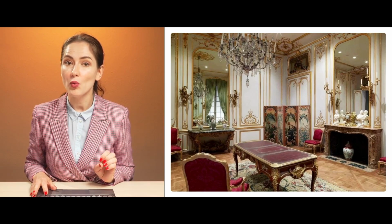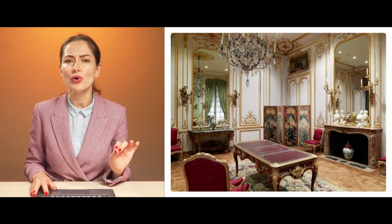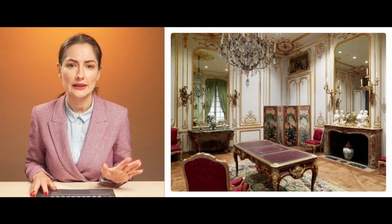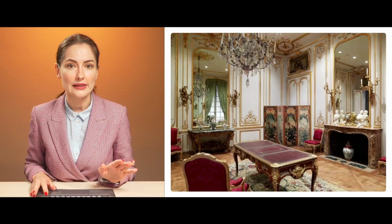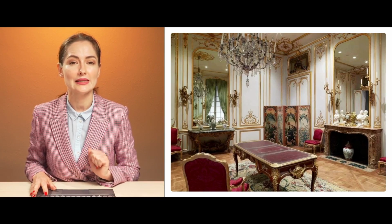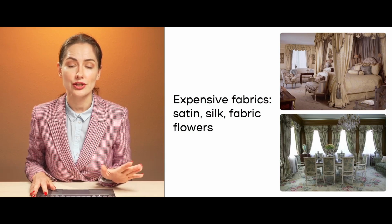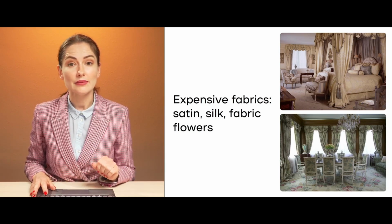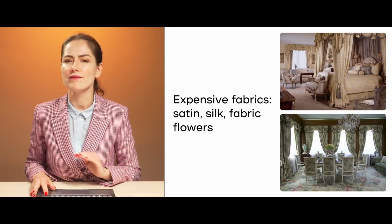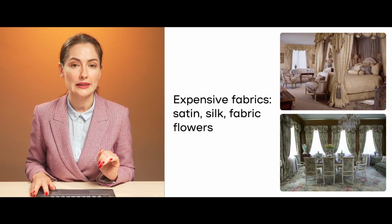And that folding screen in the back, can you see it? It's a perfect Rococo detail, decorative, artistic, and full of storytelling. Even the fireplace is richly framed, and porcelain accents complete the scene. Textures and materials also changed. Satin, also silk, and decorative floral elements became very popular. The whole look is soft and romantic.